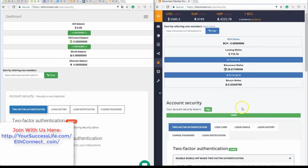Alright, so what I have here is a side-by-side comparison of the security page. On the right side I have Bitconnect, on the left side I have ETHCONNECT. This is the same template, and as you know, Bitconnect operates smoothly. So this thing functions just fine. I love the template they use. ETHCONNECT is the same thing, and you can tell just by the buttons. And you can see right here, the members link, the affiliate link is exactly the same.